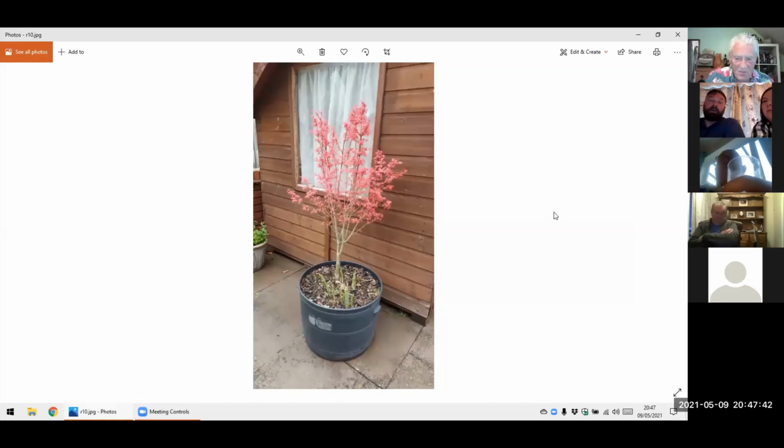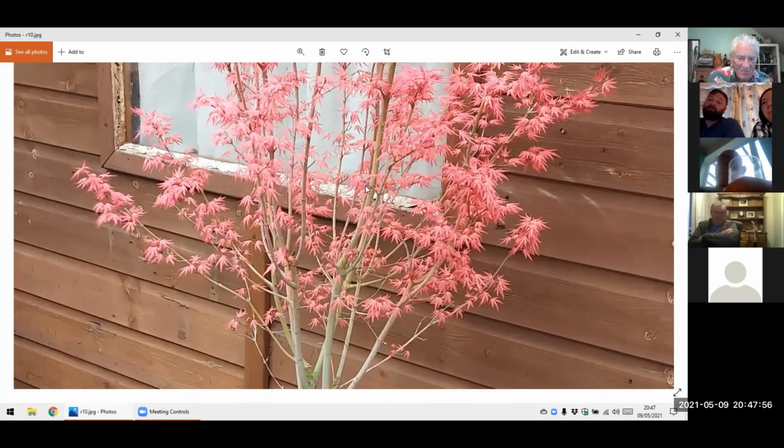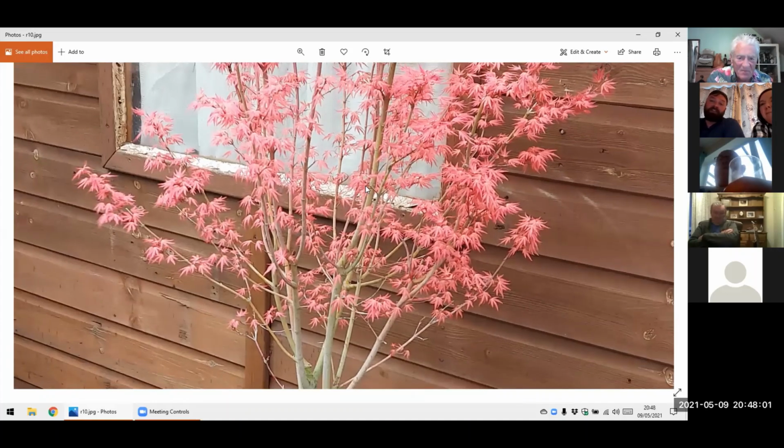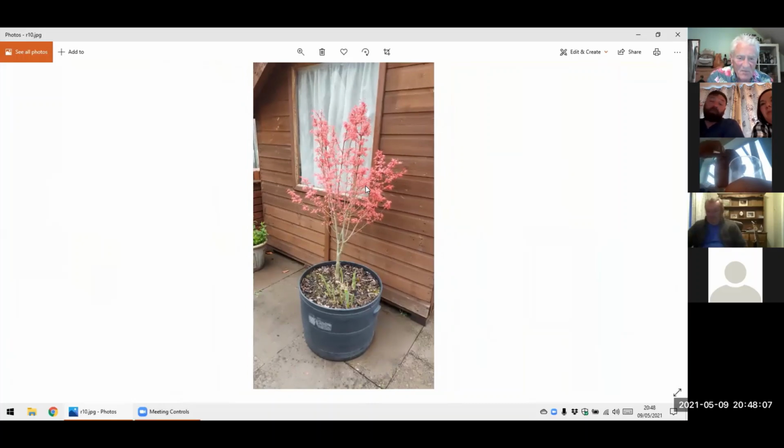No worries. Oh, and Nick popped down the other day and took a photo of this. I had to get me RHS books out to have a look, and I think it's an Acer palmatum red pygmy. It's all palmated leaf, but this is like the last week. The leaves have just started to form, and it is an absolutely beautiful colour, with this very small, fine leaf. It looks great on the patio because there's a hosta in the pot as well, so it's underplanted with a hosta.